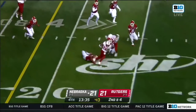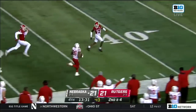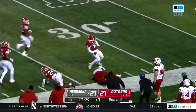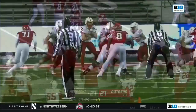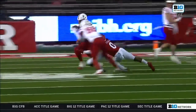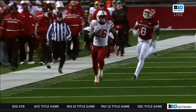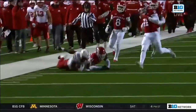Second down and four, and now a first down and more. Dedrick Mills, big night continues. Down to the 35-yard line. You're absolutely right. He does a nice job and a great block out on the outside by Bokalek, the former Scarlet Knight himself. You see there, Dedrick Mills.